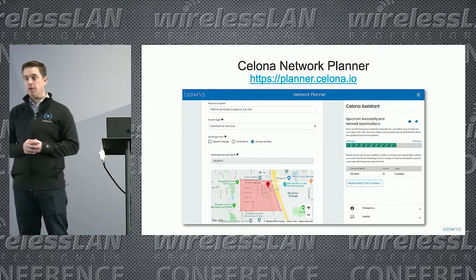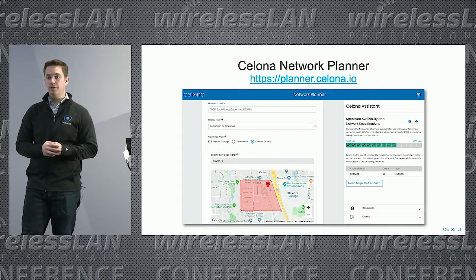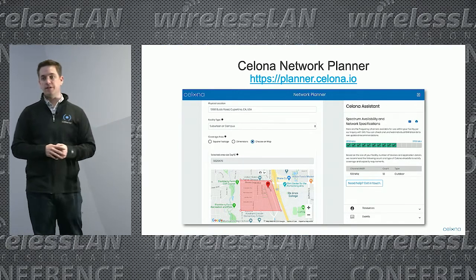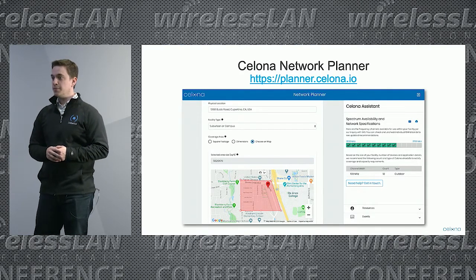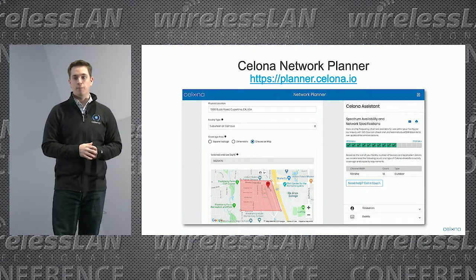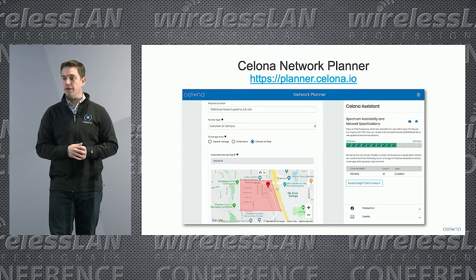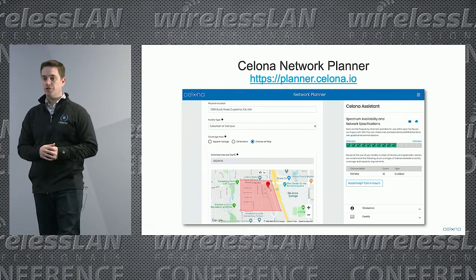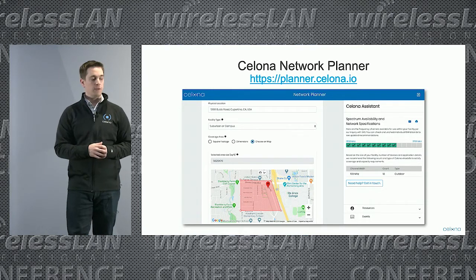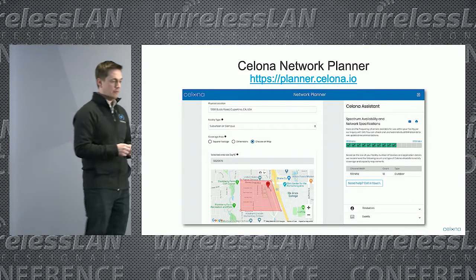So it is available on the web for free. All you have to do is put in your email address. So if you're looking at any customers that are looking to evaluate CBRS or private LTE networks, this might be a good starting point for you to just go out there, start modeling up what it might look like, get a rough order of magnitude of how many radios and what that infrastructure might look like. It's available at planner.celona.io, and I'm going to actually demo it for you now.